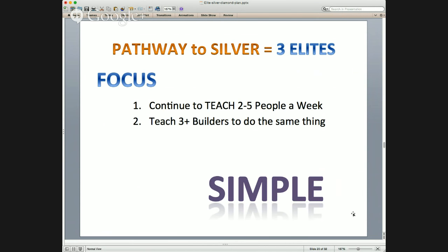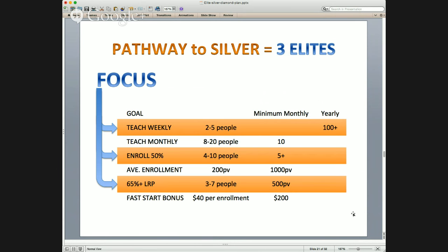So the focus, again, if you've watched the Pathway to Elite, this is what we're going over. I'm just going to do a quick recap, but you'll want to watch that video if you haven't watched it already. So the focus is to continue to teach 2 to 5 people a week. And then you're teaching 3+ builders to do that same thing. It is super simple. So the goal is to teach 2 to 5 people a class every week.